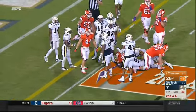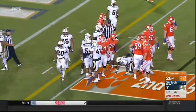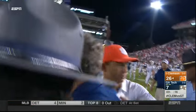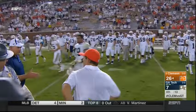Under a minute to go. Keeping the ball on the ground. Adam Choice. Big one for him. They had not won here in more than a decade. But in Atlanta, Clemson finally gets a victory against Paul Johnson and company.